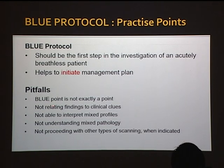There are some things to consider about this protocol. When he says BLUE point, if you read carefully in his book, it doesn't mean exactly a point. So these are a good way to start off in a very simple way. But if you can't see very much or you're not very sure, you can move sideways or examine the whole area. So it's not exactly a blue point.